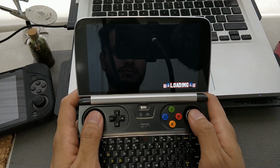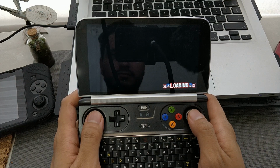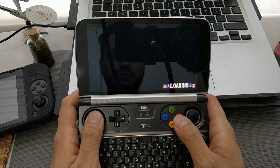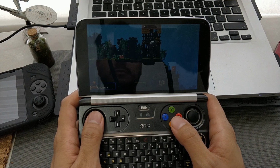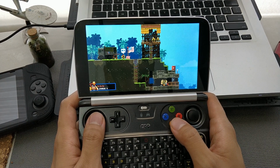So if that's the case, why would you buy a GPD Win 2? I'll share a little bit of my story today. First, the GPD is not my main gaming device. I own a Dell gaming laptop with good enough specs to run today's AAA titles with mid to high settings at 1080p and push a consistent frame rate.